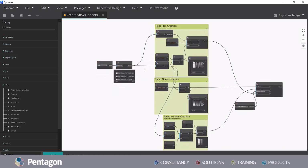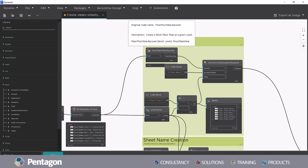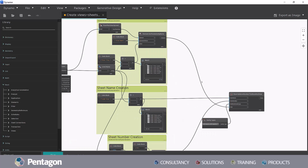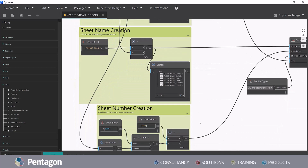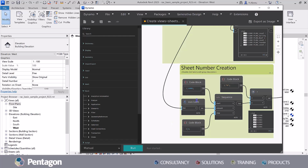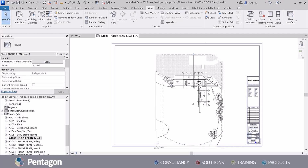So, a Dynamo script was created to read all the levels from our project, making it applicable to any project. Then a few nodes were used to create floor plans for each level and place them into individual sheets. In between, to ensure compliance with naming conventions, the names of certain parameters were configured. Finally, the script is run and elements populated as required to the Revit project. It is as simple as that.